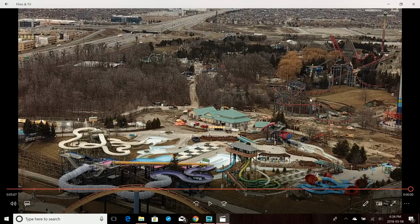The bottom of Behemoth's first drop is the exact same as the bottom of my investing. Okay, you cannot compare the rattle on Behemoth to the rattle on Millennium Force.